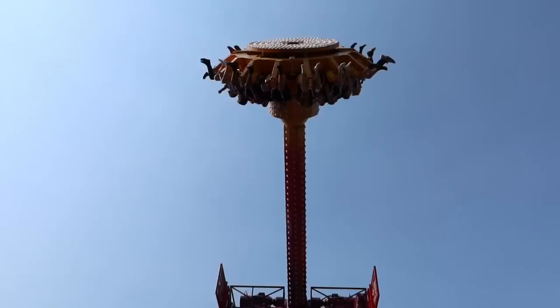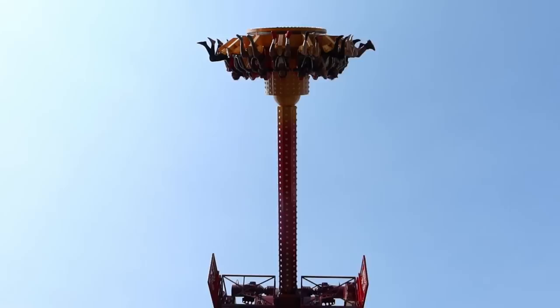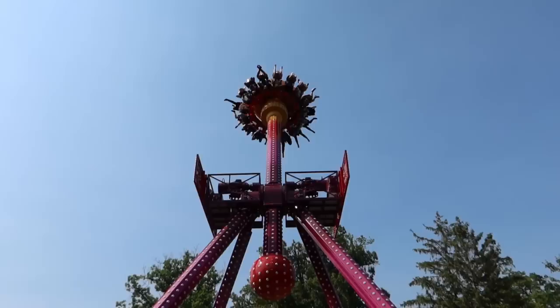Probably take about two or three cycles. There's the queue just over here. Maybe about 15 minutes or so. Worth it. And we can take you on. And here we go. Manufactured by Zamperla.